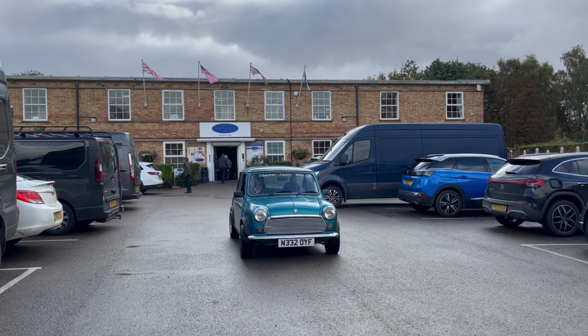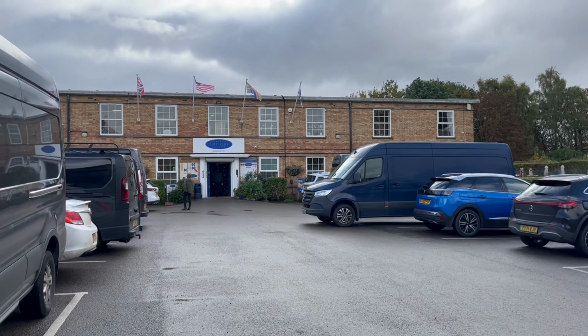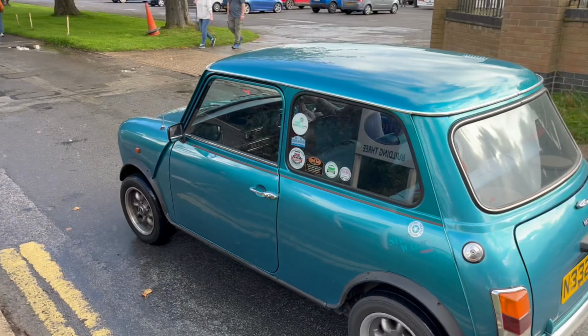And then when we moved to the Middle East for a few years, I didn't know what to do with it. And my husband was like, sell it, sell it. I was like, I don't want to. So my dad said, no, we'll never sell it. So he put it on the driveway and drove it and looked after it for me whilst I was away. And then obviously we got it back.